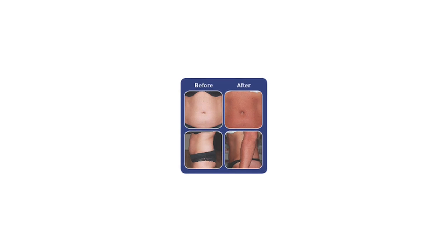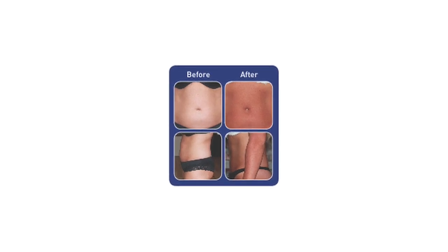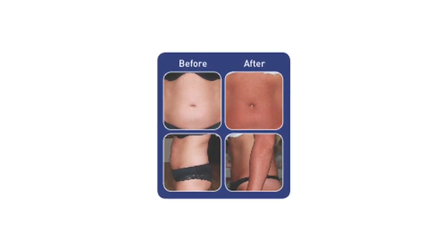A typical person that would have a Lipoglaze treatment is someone who just wants to target a resistant area of stubborn fat. It's not a weight loss program, so if you're overweight, then we would suggest that you follow diet and exercise before coming to see us.